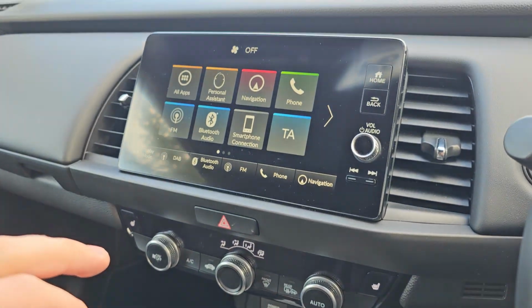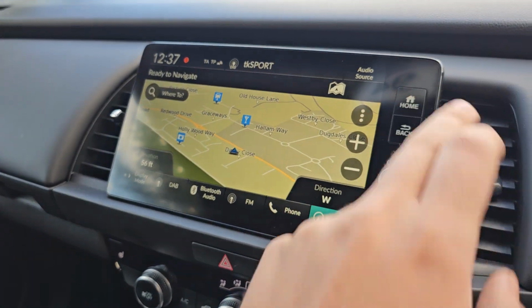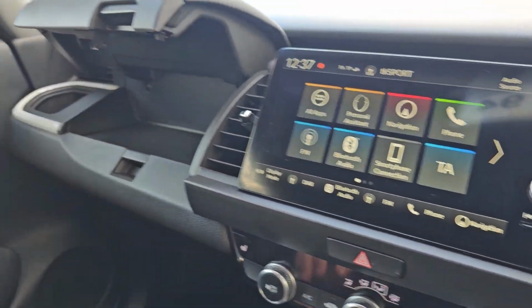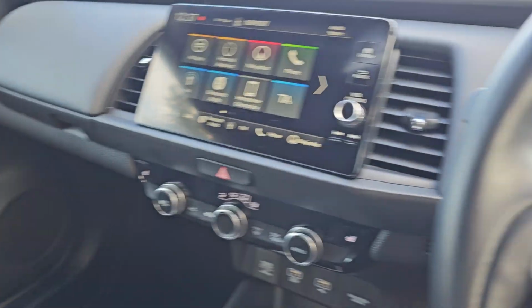And then moving up to the 9.5-inch display in the middle, this comes with your satellite navigation, comes with your various audio sources as well, and of course it does come with your Bluetooth hands-free. You've got a nice little bit of additional storage to the top left as well.